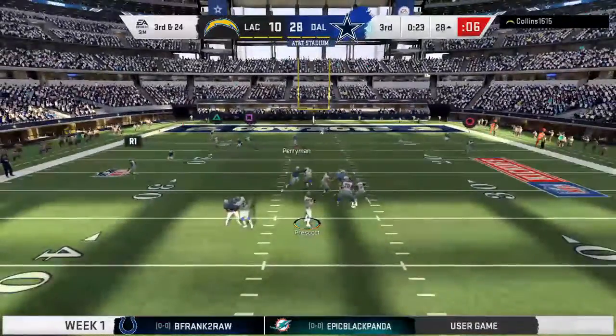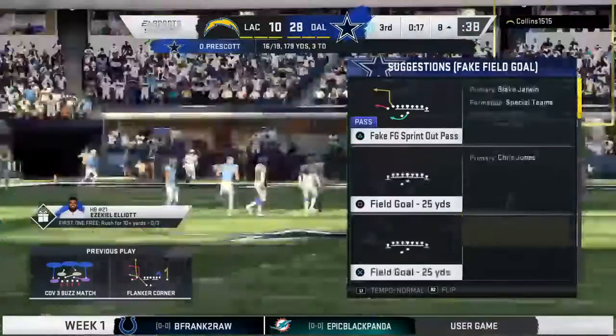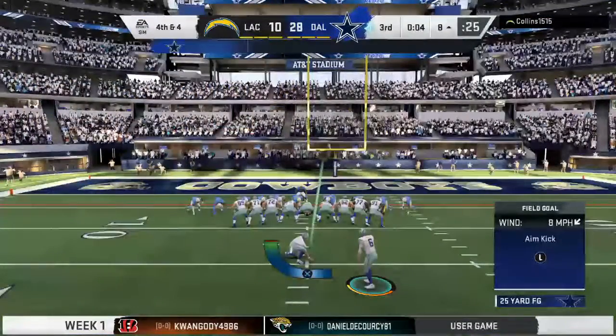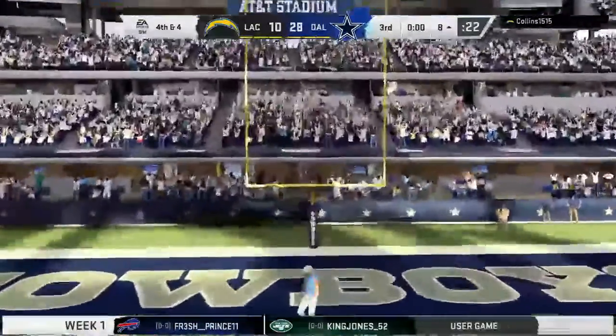3rd and long for Prescott. He's going to find Gallup here, complete. A heck of a play there on 3rd down, but amazingly, they're still short for 4th. And forthcoming, a field goal try for the Cowboys. From the left hash, a chip shot here. And the 10-year vet knocks it through the goalpost.